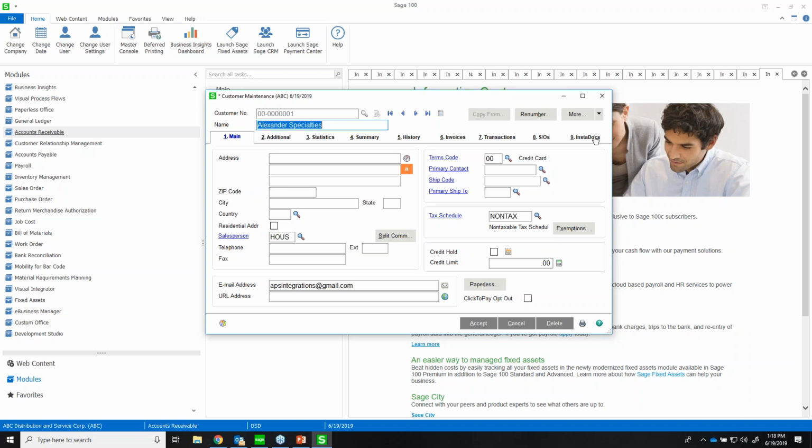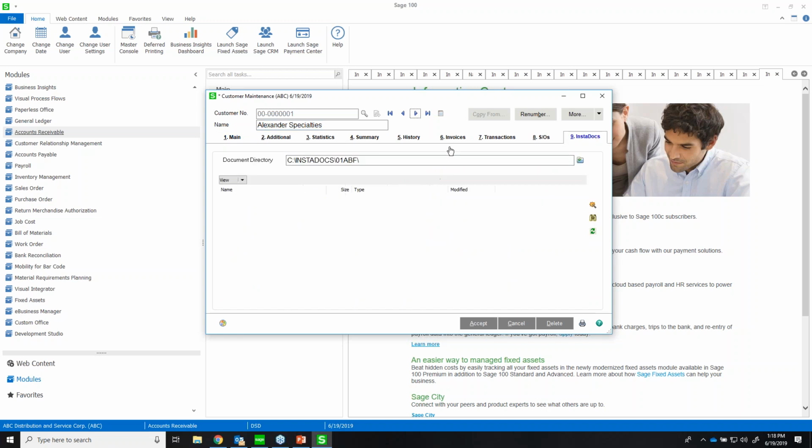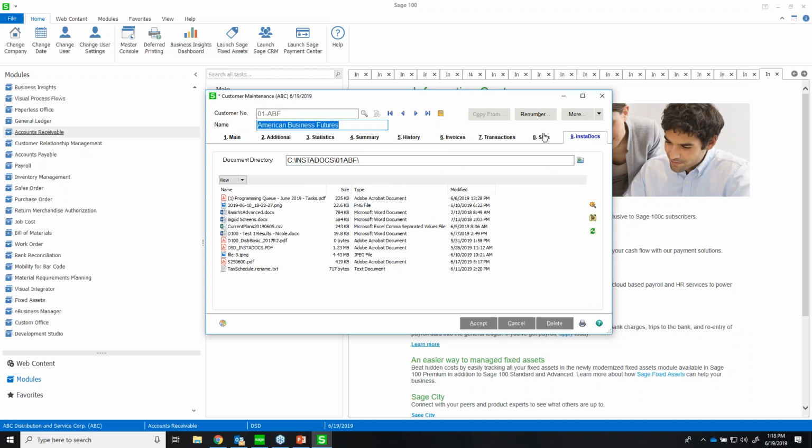You don't have to purchase the entire suite of modules. Okay. So if I look at something like customer maintenance here, and I look at my InstaDocs tab, you'll notice all of the different files and documents that I've attached to this particular customer.